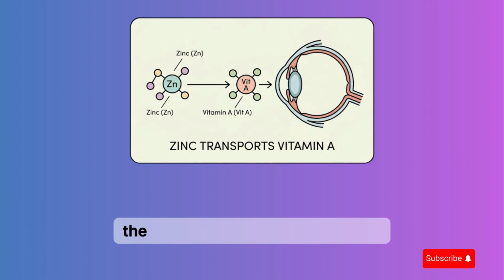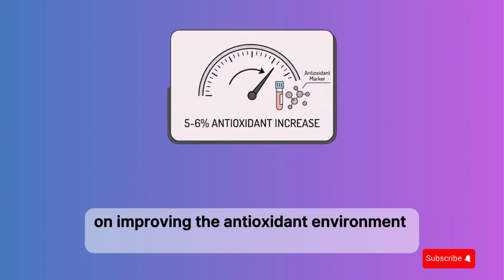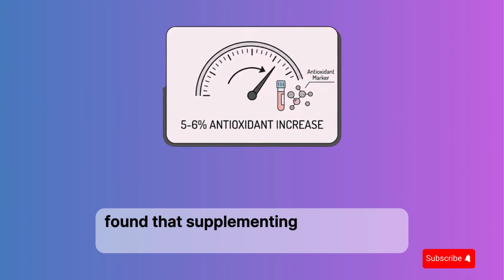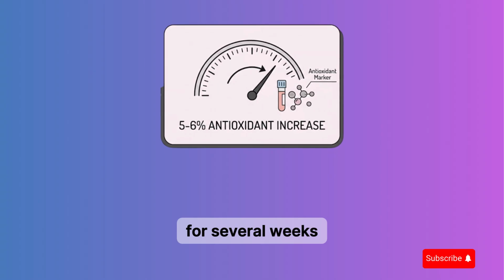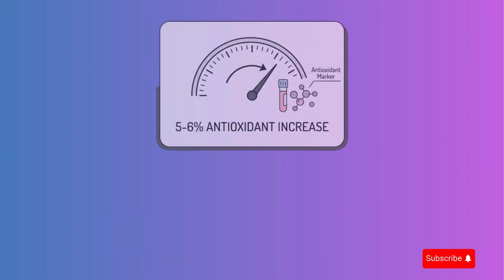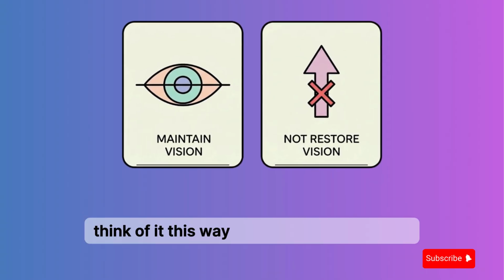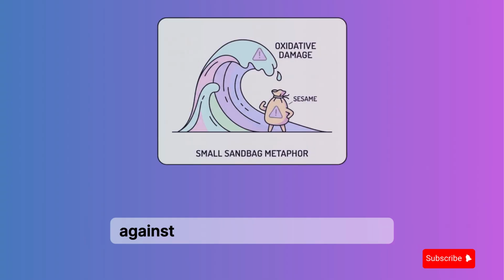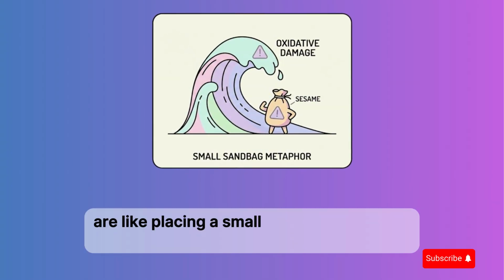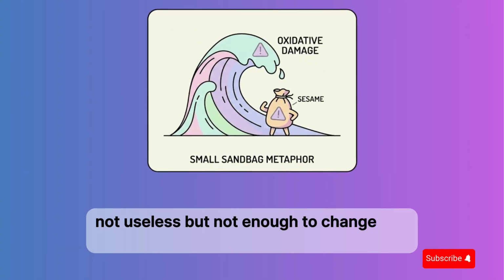But here's the issue. The actual impact of sesame seeds on improving the antioxidant environment in the eyes is quite limited. A recent nutrition study found that supplementing with sesame seeds for several weeks only increased antioxidant markers by about 5 to 6%, enough to maintain, but not enough to truly restore. Think of it this way. If your eyes are fighting against a flood of oxidative damage, sesame seeds are like placing a small sandbag in front of the water. Not useless, but not enough to change the outcome.